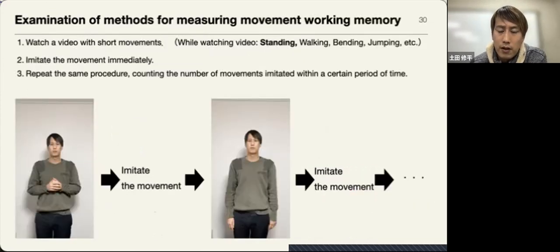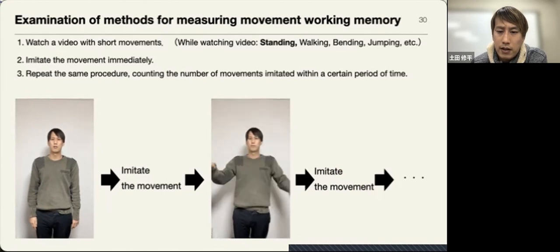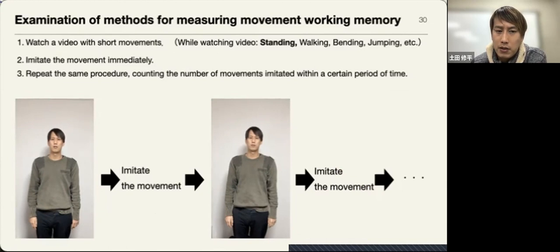For example, we are considering a measurement method like this. First, we display a series of videos that anyone can imitate, such as the one on the lower left. The participants quickly imitate these movements. This cycle is repeated, and we count the number of movements the participant can imitate within a certain time. However, they can easily imitate the movements, so we expect that the score will change if the participants watch a reference video while moving.